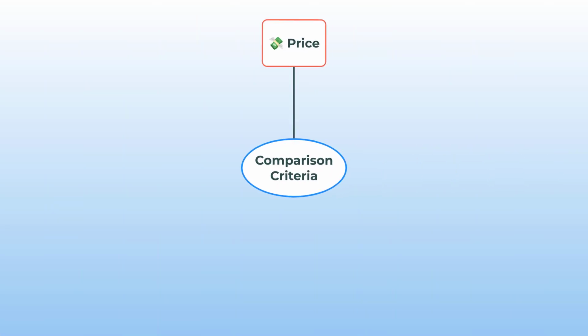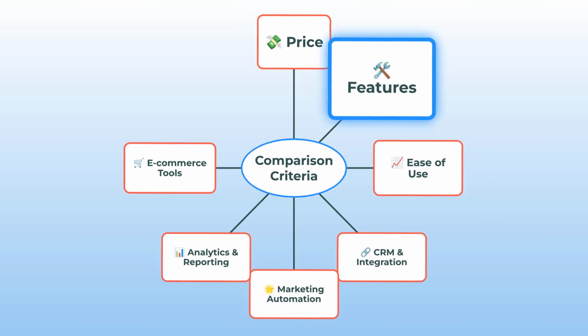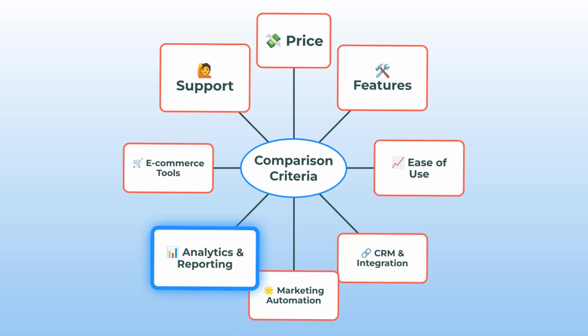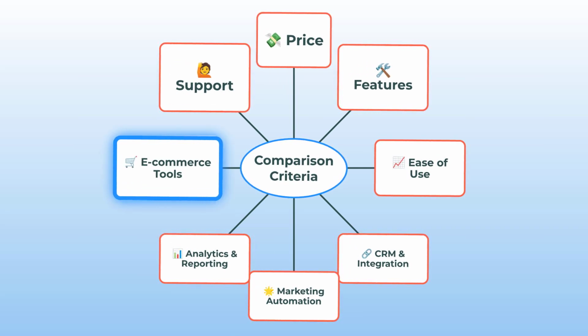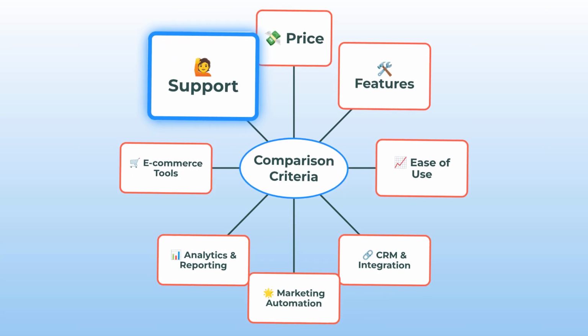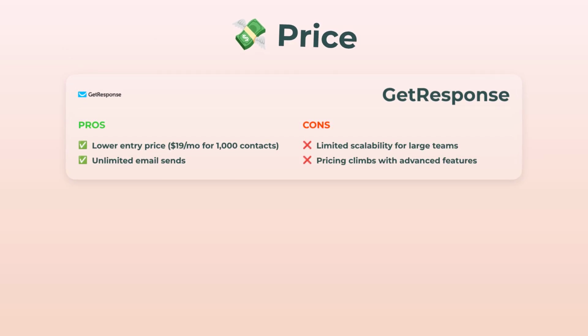All right, so here's a quick look at our mind map of categories. We're going head-to-head on price, features, ease of use, CRM and integration, marketing automation, analytics and reporting, e-commerce tools, and, oh yeah, support. If you want to see how these platforms stack up, keep watching, because each round tells a different story. Let's kick things off with price, because, come on, who isn't watching their budget these days?